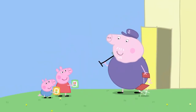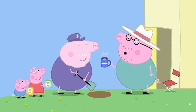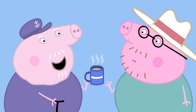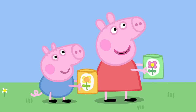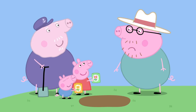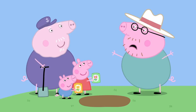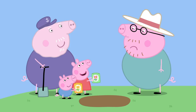Here we are. Grandpa Pig is digging Peppa and George's garden. Tea for the workers. Thank you, Daddy Pig. What's going on? We're making a flower garden. Do we need a flower garden? Yes! But that's where I sit in my chair. There are more important things than chairs, Daddy Pig. But I always read my newspaper here. There are more important things than newspapers, Daddy Pig.